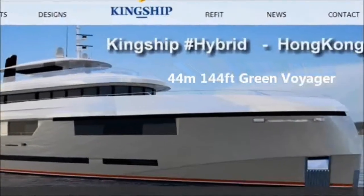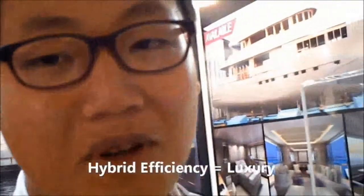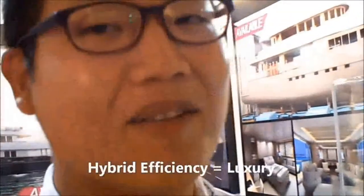Hello, I'm Jeffrey from Kingship. So let me show you our newest product. It's a 44-meter Green Voyager. And the whole concept of this boat is that we wanted to bring hybrid efficiency to superyacht boating, because we think that's the next step forward.